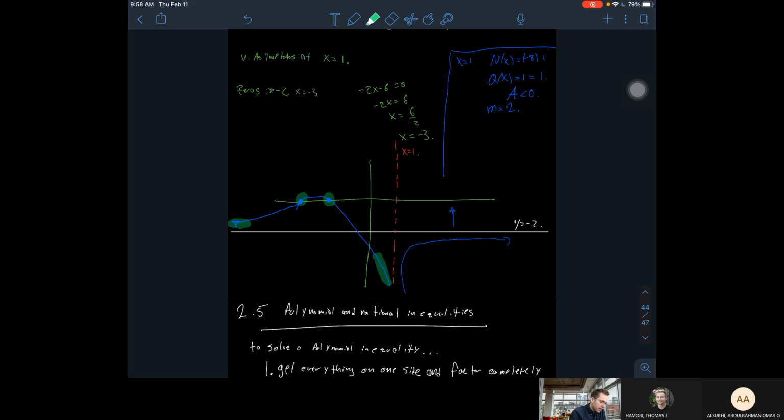So as you can see, this kind of gives us an incomplete picture. We just have these green pieces of information, and we have to guess a little bit about what's going on in between. Yeah. Teacher, how did you find A? Can you repeat that step?